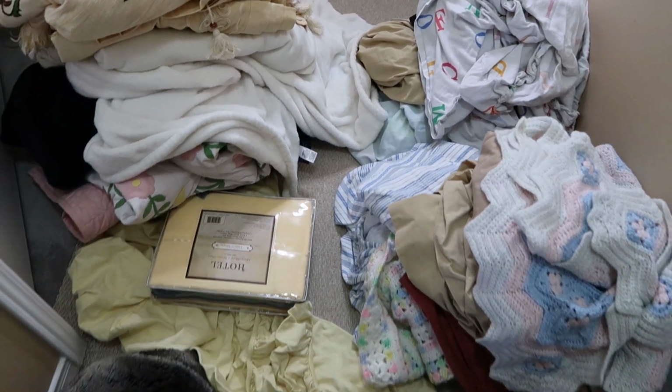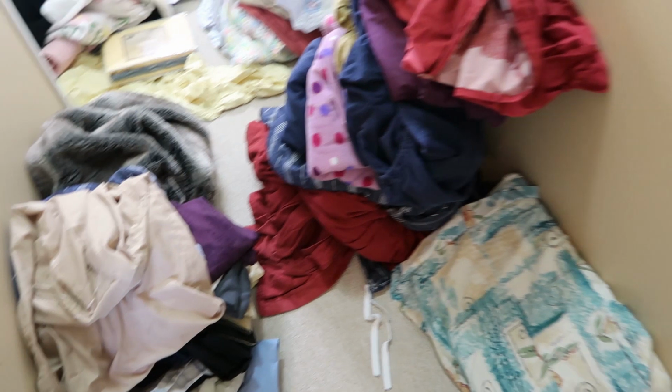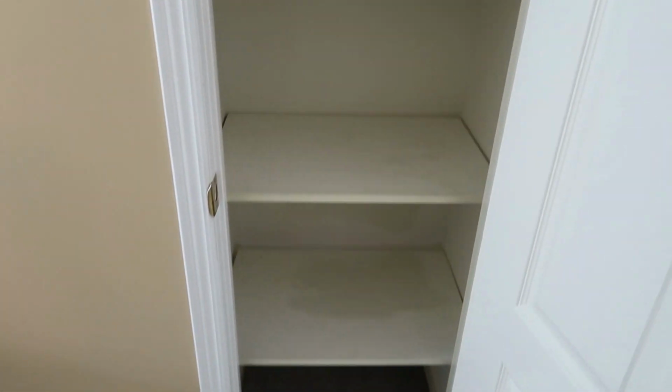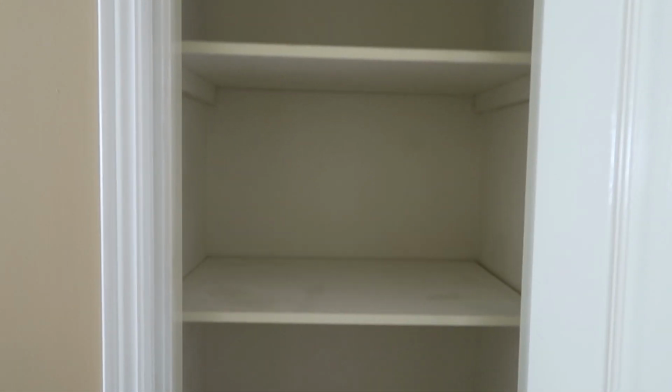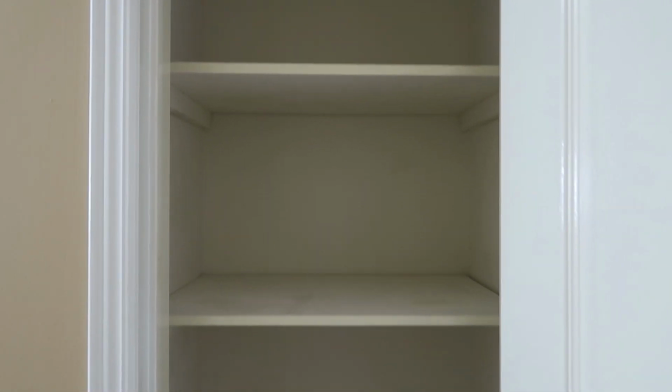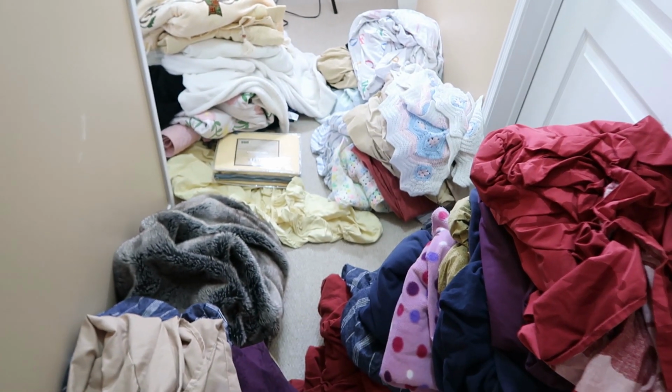Now that I see all the bedding laid out on the floor, I'm finally realizing how much was really in this closet. I thought it was a small linen closet, but now that I see it empty, it looks pretty large. This shelf space is actually really tall and really deep, so we're gonna be able to fit a lot in here, especially when it's all folded and organized properly. So I know this looks like a disaster and it's a little scary to see it like this, but once we get folding, it's gonna make it a lot easier to put it away.